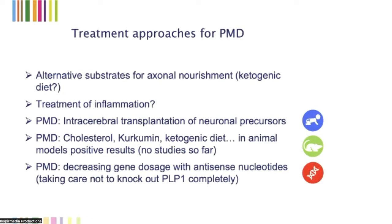So there are different treatment approaches for PMDs that have been discussed and sometimes already tried. Some of them have been tried in animal models, some in cell models. You could think of alternative substrates for the axons to maintain the axons, because the myelin actually provides lactate and glucose to the axon, but you could think of circumventing that partially by giving a ketogenic diet.